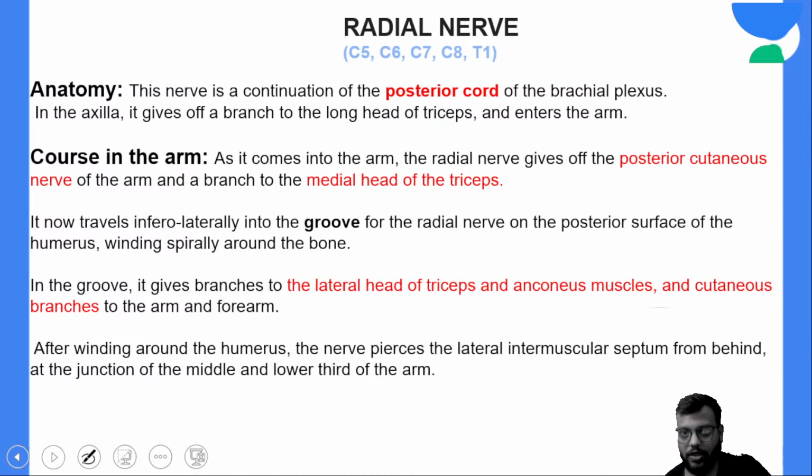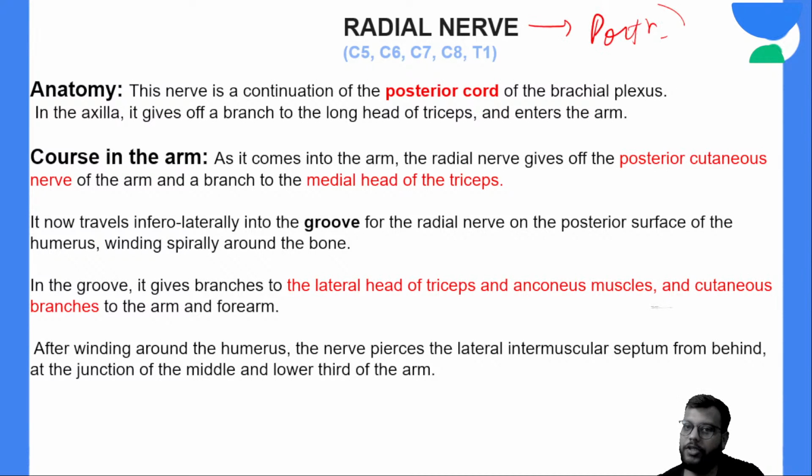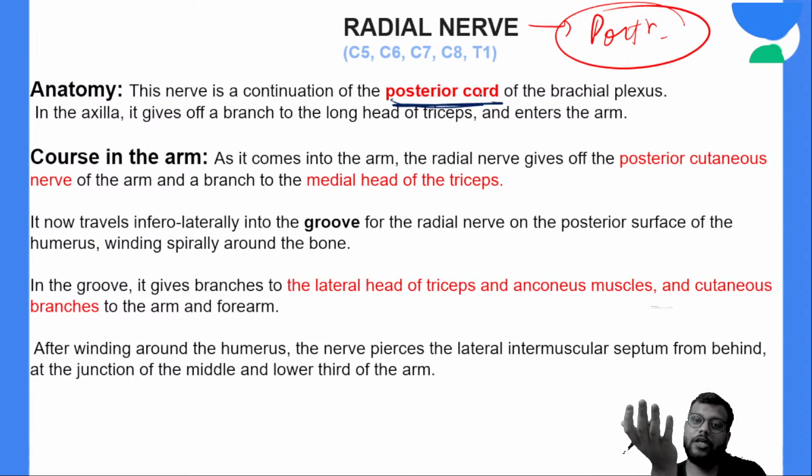Now we'll come to the individual nerves. First we'll start with the radial nerve. It is from the brachial plexus. When radial nerve comes, you have to remember one thing, that is posterior. It arises from the posterior cord. It supplies the posterior aspect of the forearm, that is the extensor compartment of the forearm.